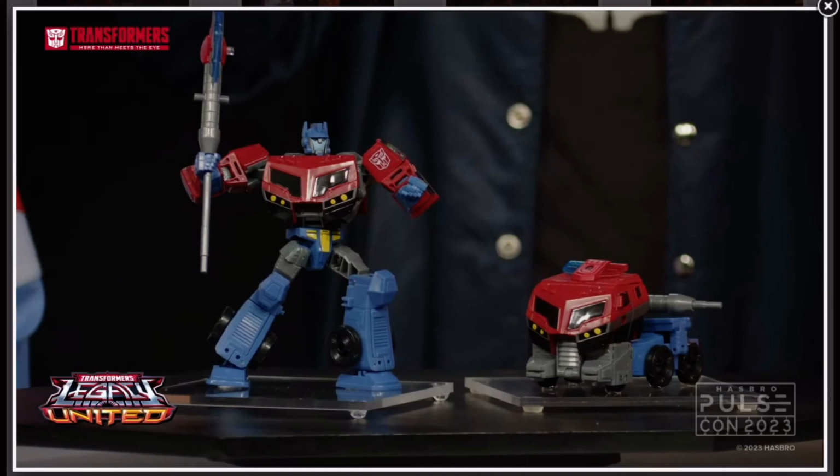Oh yeah, he looks good. The truck mode looks right. And the robot mode too. You can still tell it's animated Optimus Prime. And yeah, Derek J. White would definitely be proud. Rest in peace, Derek, by the way. I mean, maybe he wouldn't be. I don't know, because it's not exactly how he designed them, but it's still Optimus Prime.